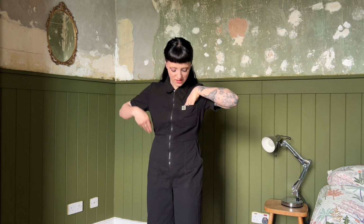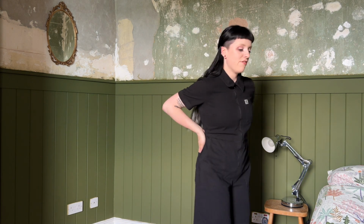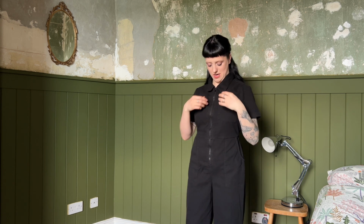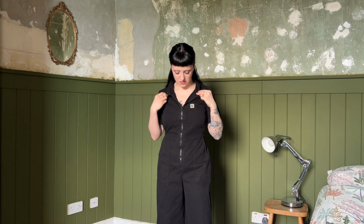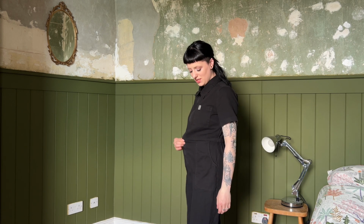I love that there's a multitude of pockets for all of my snacks and my Invisalign. It does have the zip all the way down. I'm not going to do that because I'm not wearing anything underneath. But I just think it's really good. It fits so nice. And when I get a food baby, it's got this stretch around here, so I don't have to worry about that.